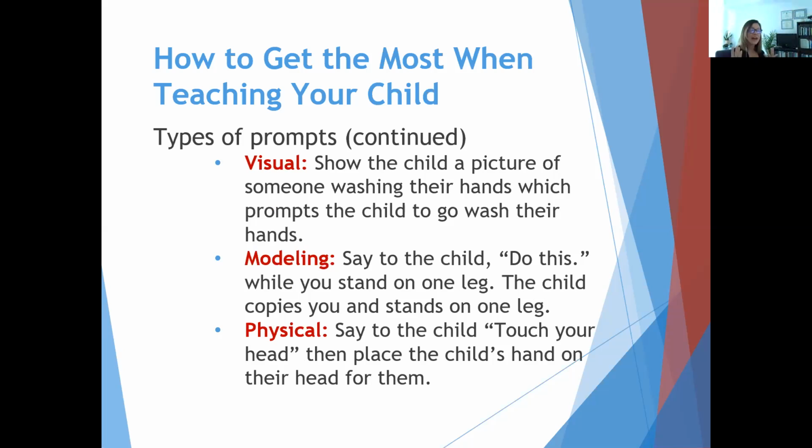So then now you also have what's called a model prompt. And just like it sounds, a model prompt is you're modeling what to do. So it's still a level of assistance that you're providing to help the child do the right thing in terms of responding correctly. But here you're essentially showing the child what to do. So the example that I show here on the screen is you say to the child, do this, while you stand on one leg. And so you're showing the child that you're standing on one leg, and so the child copies you and stands on one leg, right? Now, we'll see that all of these vary in how much assistance they provide, and that's where we're going to go next.